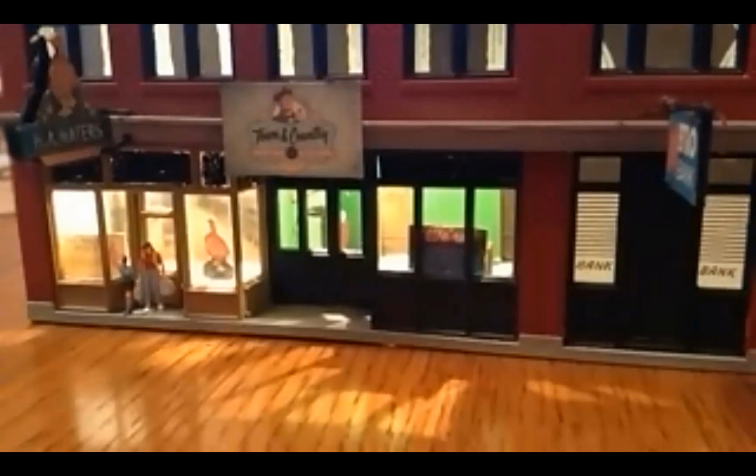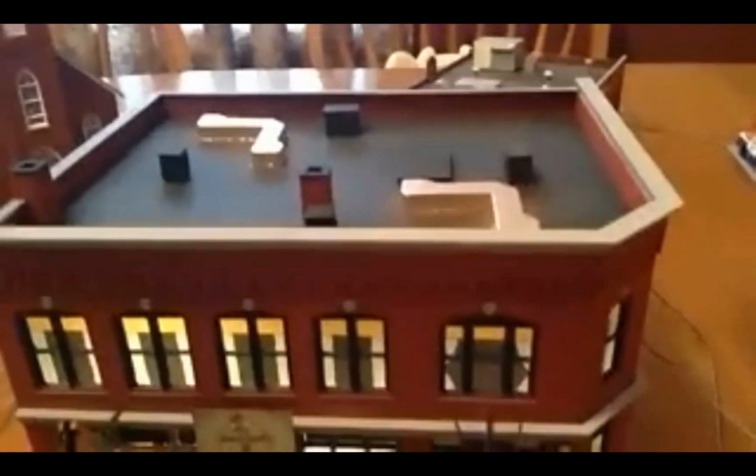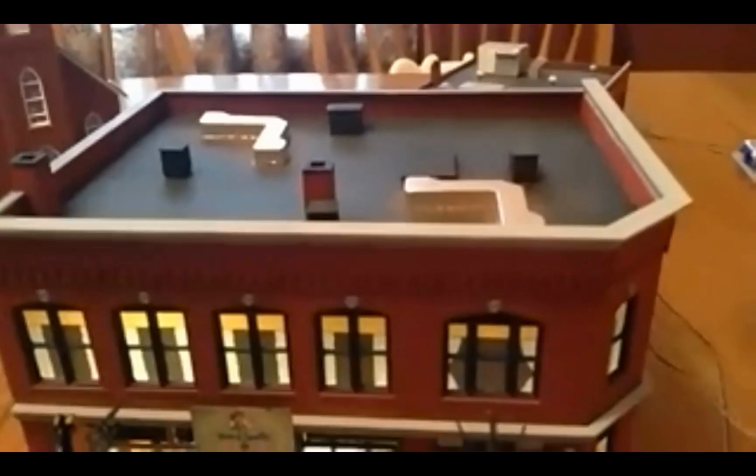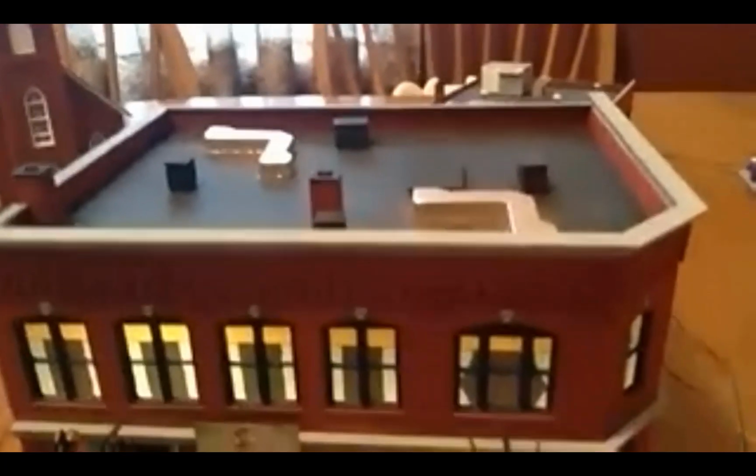And the bank building has got Venetian blinds, so there's no interior in it, but the center store and the Red Goose shoe store on the end have got interiors in them. And it's got a little bit of roof detail, those odd-looking air conditioning units or whatever they are up on top there. Those didn't actually come with the building. They were something that I had in a scrap box. So I said, well, might as well use them. So I put them up there.